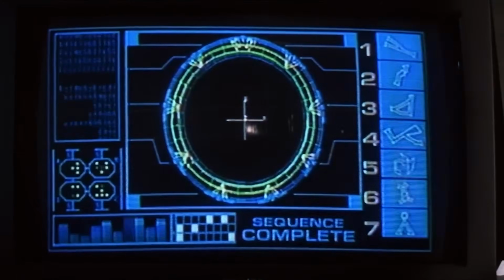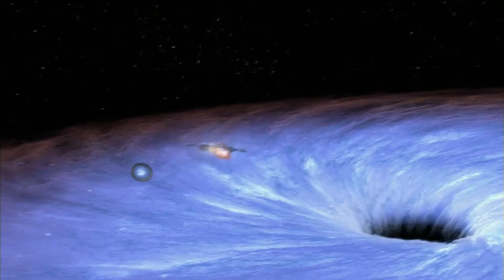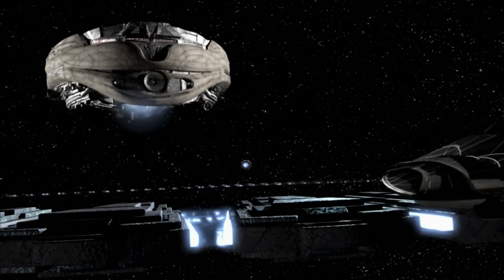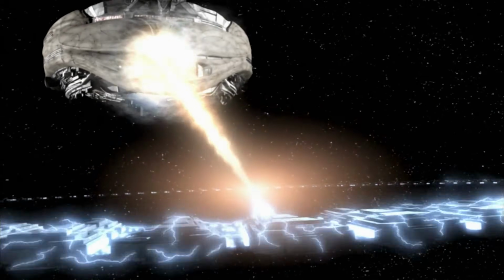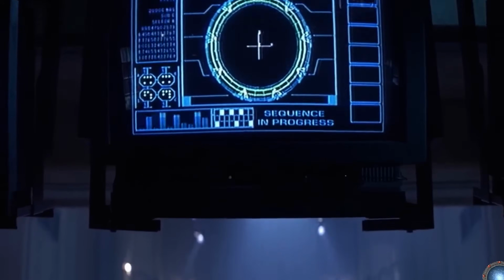There's also the matter of who can dial what and from where. Sometimes Earth's gate needs a massive power source. Sometimes a car battery will do. And remember the time they dialed a black hole and the gravity was affecting gate function through the wormhole? That one deserves a slow clap. And a migraine. Writers even had to invent the term plot dialing protocol. Okay, they didn't officially call it that, but they might as well have.